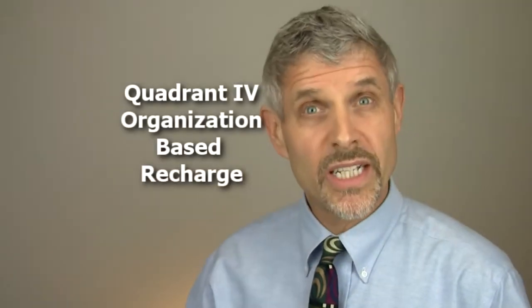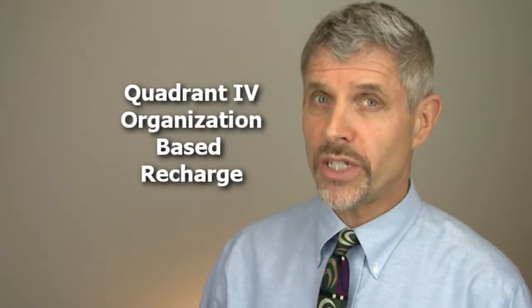And last, quadrant four. Quadrant 4 is organizational initiatives to help you recharge your energetic bank accounts. How about this? On-site exercise facilities. On-site classes in stress management, yoga, meditation. On-site concierge services to run errands for doctors during their busy workday. And again, this is just a start.